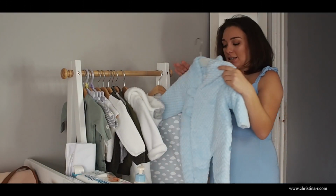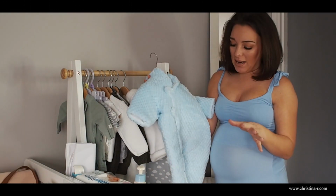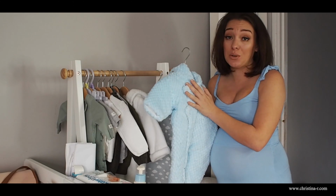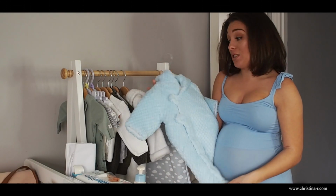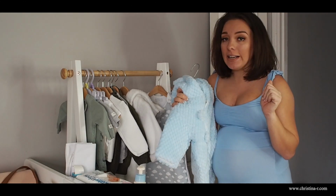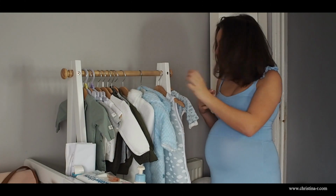I have a sleeper here, which is a big size. This is actually for 12 months, and my nan gave it to me. She actually sells a lot of these, and she gave it to me because she was like, you're gonna need it at some point, so I just keep this here because it's nice and blue as well.